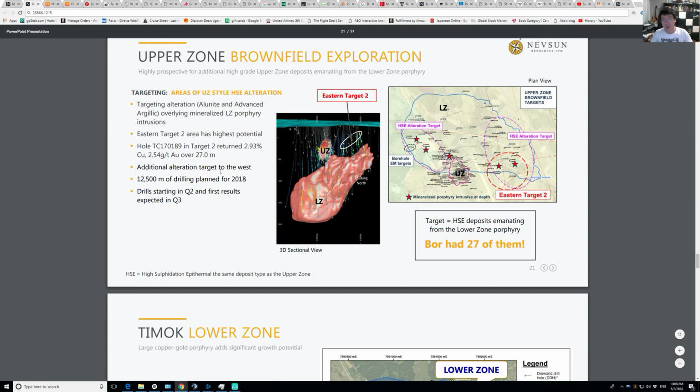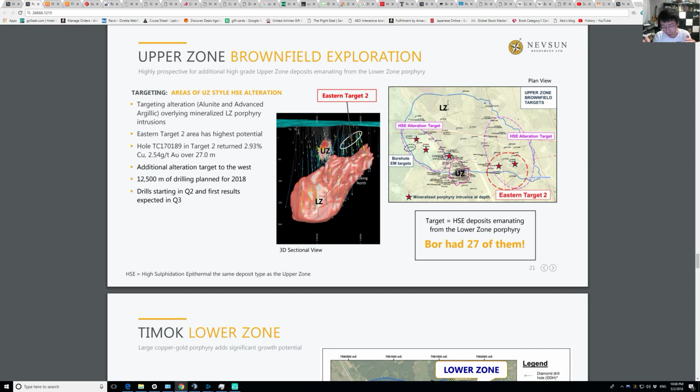So the lower zone, as you can see, is much bigger in size, and it's actually very deep. I read about it. They estimate this thing's close to 1,000 meters wide and 3,000 meters long, and potentially hundreds of meters in depth. Now, the obvious problem is you probably can't do open pit mining because it's so deep.